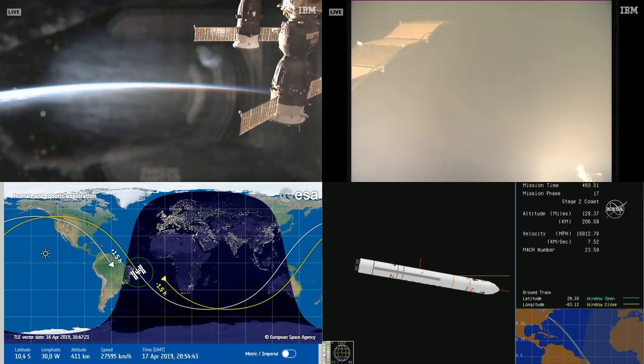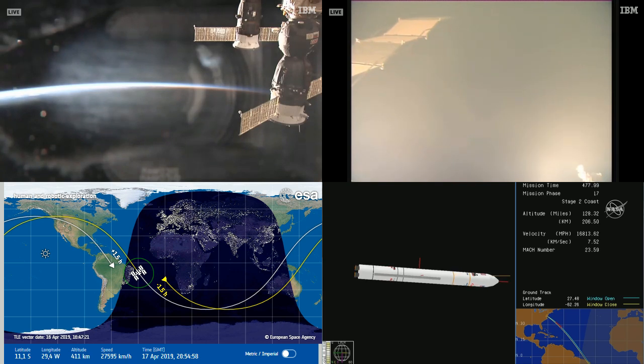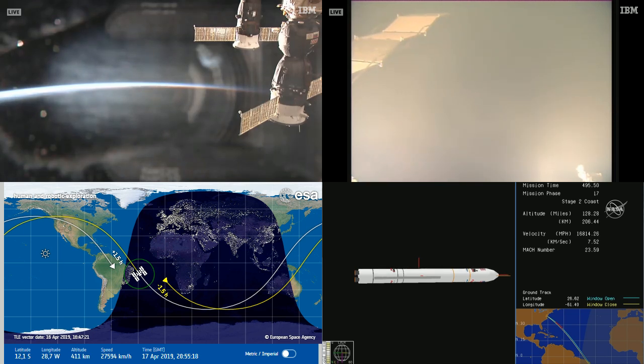Attitude remains nominal. Loss of signal on motor cone and stage 1. All systems look good. We're just standing by for Cygnus spacecraft separation. Attitude remains nominal. Again, all systems look green at this point. Avionics, power systems, attitude all look nominal as we come up on mission time, T plus 490 seconds. Vehicle is now oriented for spacecraft separation.